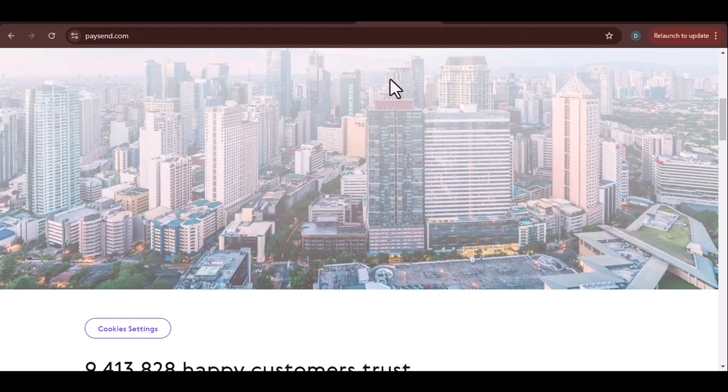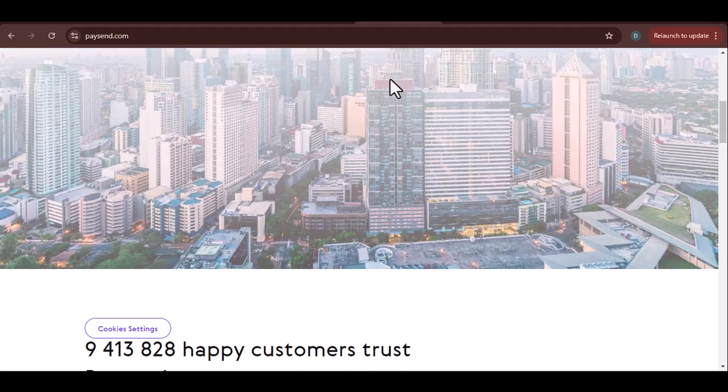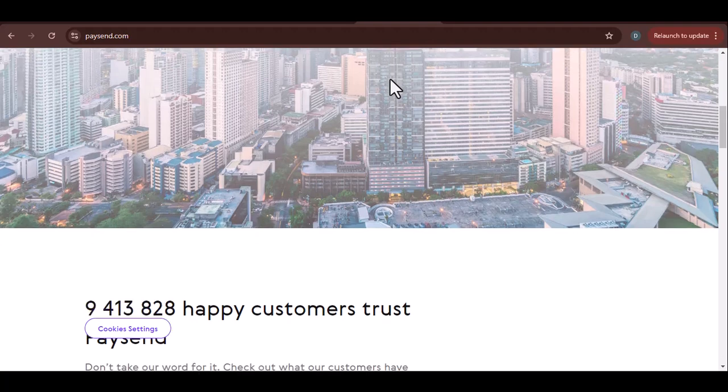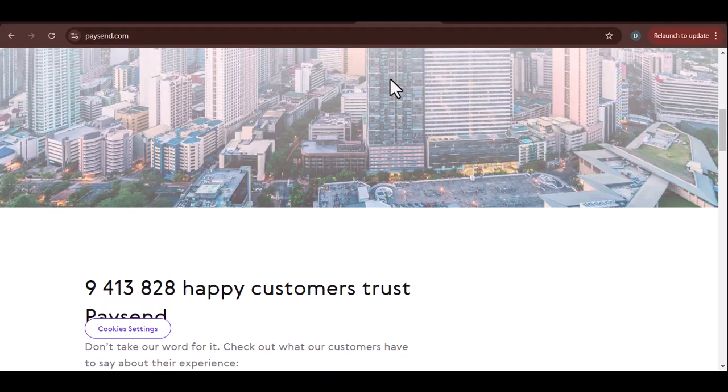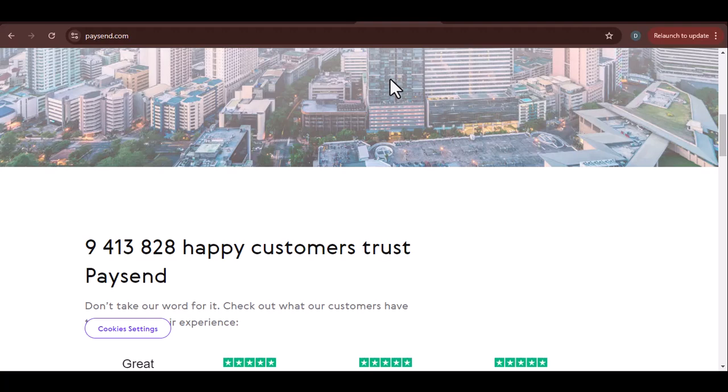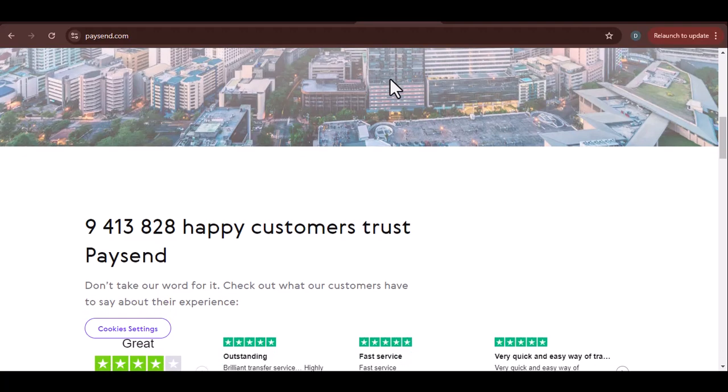How to access: simply visit the Paysend website and look for the Help or Support section. What to expect: you'll find a wide range of topics, from account creation to transaction issues. Benefits: the Help Center is available 24/7 and offers a quick and easy way to find answers to your questions.